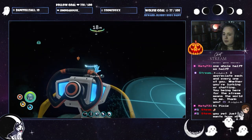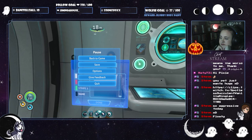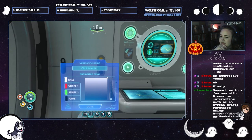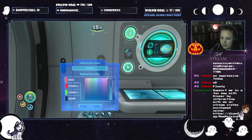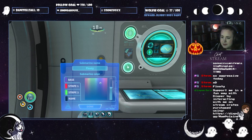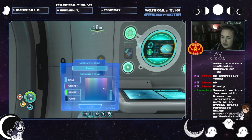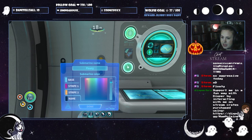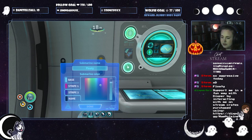Alright, what are we naming the big boat? Floaty? Okay. That's not how you spell floaty, that's how you spell floaty. Okay, then I'm going to change the submarine to be a lovely teal. And I'll have a purpley stripe. And a lovely bluish stripe. And the name shall be in white.